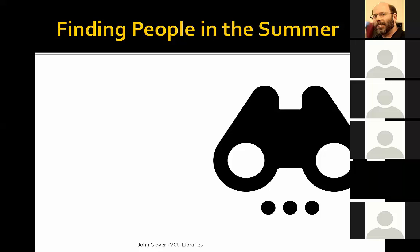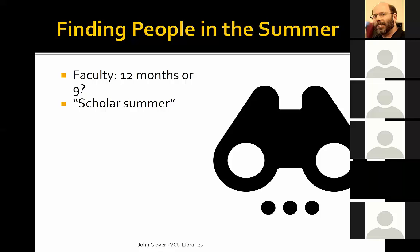In terms of finding people during the summer, it's worth knowing, if you're looking for somebody who is a faculty member at a university, what is their contract? Are they a 12-month faculty member or 9-month faculty member? Either way, oftentimes the summer is when faculty are working on their scholarship, and sometimes service as well. So the things that the university has hired them to do, in addition to teaching, they may be occupied with those things and may be entirely away from campus or off email. Occasionally you'll get an email auto response saying not merely that somebody is out of the office, but they will be away for 1, 2, 3 or more months at a time and not responding.